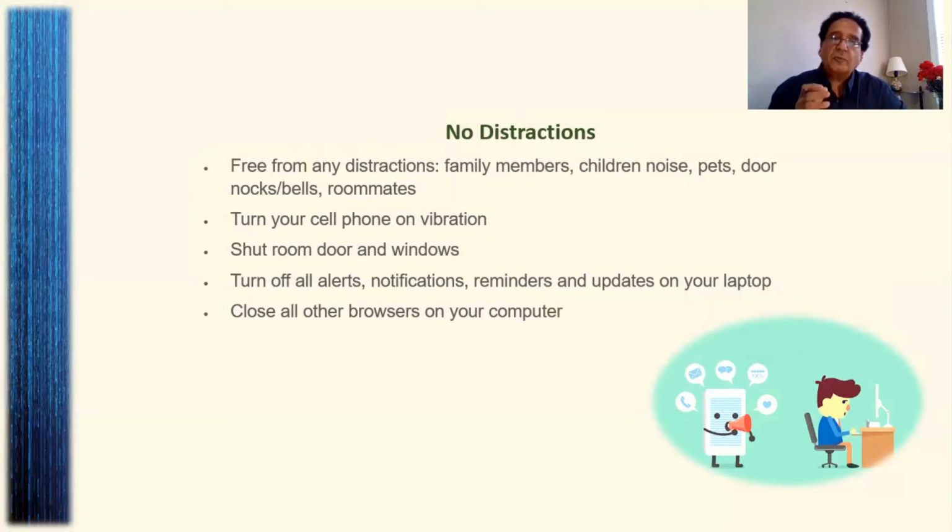These distractions could be from your family members, your children, your pets, your roommates, or somebody knocking at the door. There is a delivery at the door, right? So make sure that these times are controlled, and there are certain techniques for that.